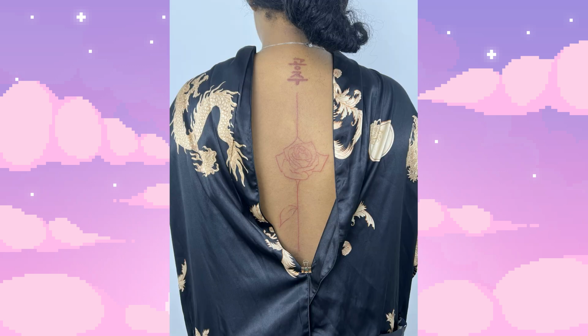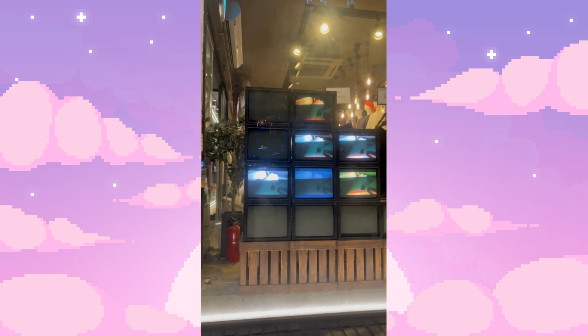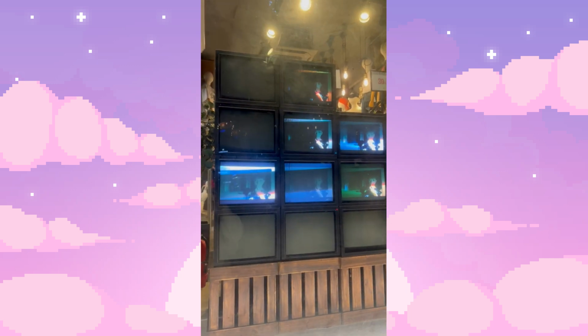Oh, this is the tattoo that I got. The Gonju, the two Korean letters on top, I got that last year or 2 years ago. I have a video on my YouTube, you guys can check that out. But he essentially did the rose tattoo, like the rose design.